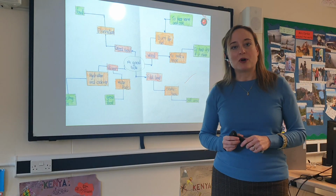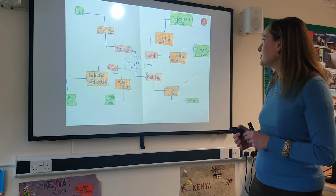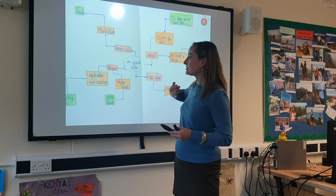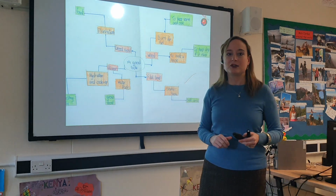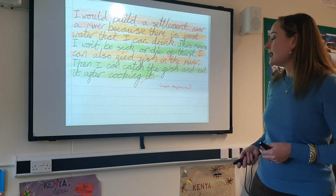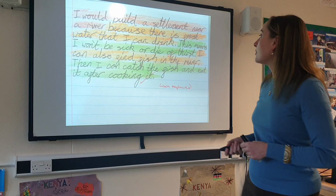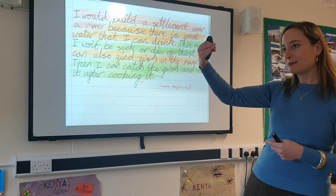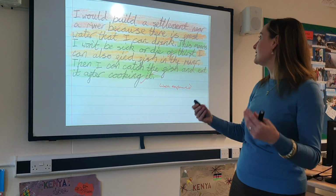Here's an example of a mind map another student did, which is a really good one. So can you see, they've used their colours, and they've continued to use it to explain with. And this is an example of a good explanation that's also been colour-coded to show what's a statement, what's an explanation, and which bit's the elaboration.